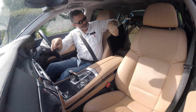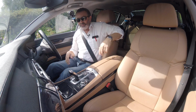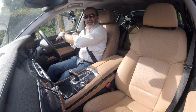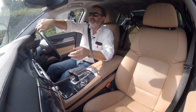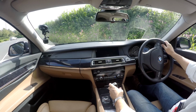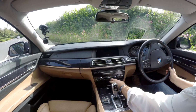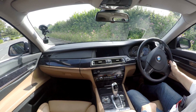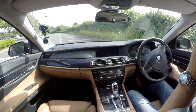It's good. It's a worthwhile option. It means you can manoeuvre in tighter spaces. You can get out of corners sharper, so you don't have to pull into the middle of the road, so your bonnet's not exposed. I'll just take you for a ride in this now, and we'll just get this aircon on because it is warm today.